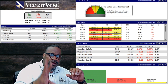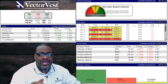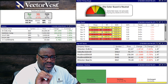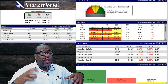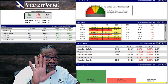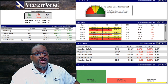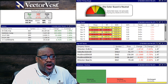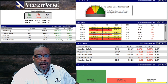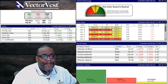The Dow tracks 30 stocks. The NASDAQ tracks about 4,300 stocks, but it's very tech heavy. The S&P is a good measure, and many people will track what the S&P is doing to determine if their portfolios overall are beating the market. But again, it tracks 500 stocks. This VectorVest composite that you see right here tracks the move of 8,204 stocks. That's why we use it for market timing. Market's up today. Keep in mind, one day does not make a trend.